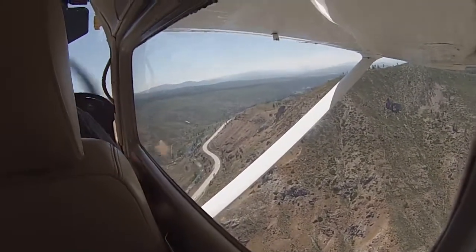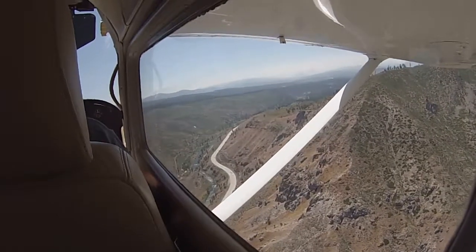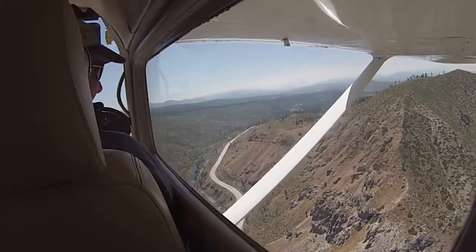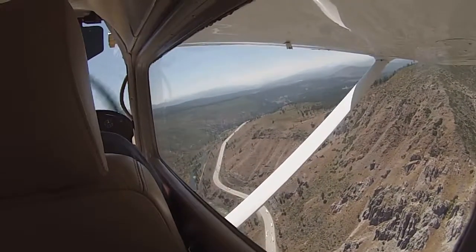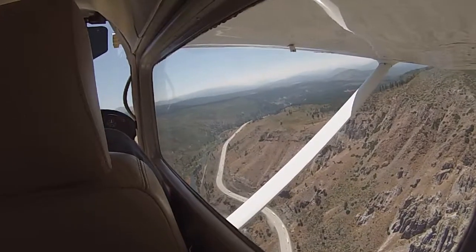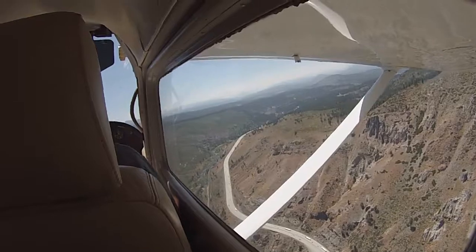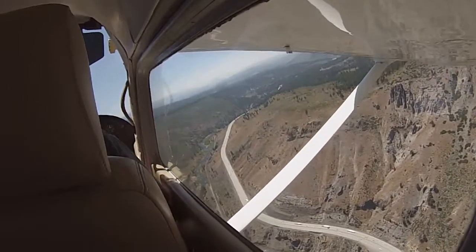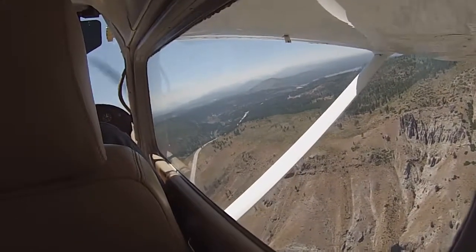There's Truckee. Oh, God. That pass makes me so nervous. Me too. Just so you know. Yeah. You know, you're like fighting it the whole way and you're like, mountain. That's exactly right. And now we can go straight for the valley over there. Okay. We'll continue the climb. We're almost to pass level as it is.